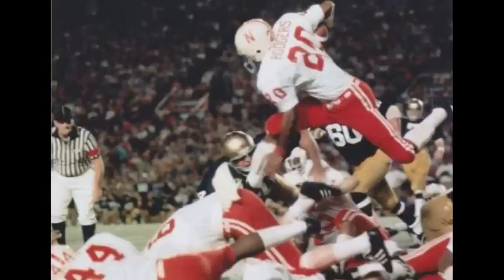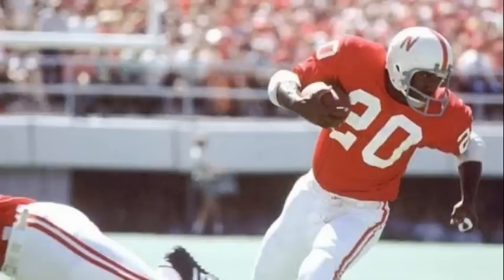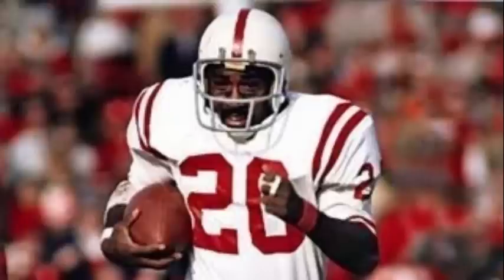With the 27th pick that was obtained from Washington through Baltimore, the Chargers selected Heisman Trophy winner Johnny Rogers out of Nebraska. He was a major dual-purpose threat, as in 1972 he rushed 73 times for 348 yards and 10 touchdowns with a 4.8 average, along with 58 catches for 1,013 yards, 9 touchdowns, and a 17.5 average. He was nicknamed Johnny R. Superstar. The Chargers offered him peanuts in comparison to the Canadian Football League's Montreal Alouettes' 3-year contract of $100,000 plus annually, so he took the money and ran.